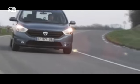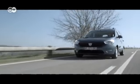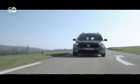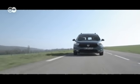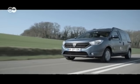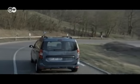Dacia is adding a leisure activity vehicle to its range, the Docker. Standard equipment includes front and side airbags for the driver and front passenger, plus ESP. It will go on sale in the spring of 2013 and come with a choice of 1 gasoline engine and 2 diesel units. The Dacia Docker will cost just under 9,000 euros in Germany.